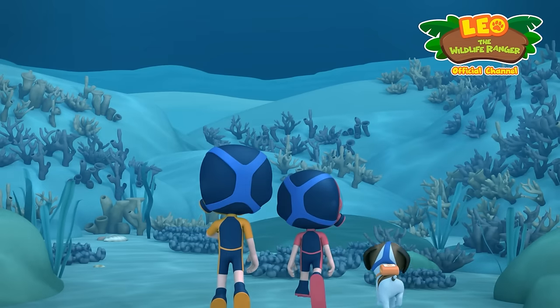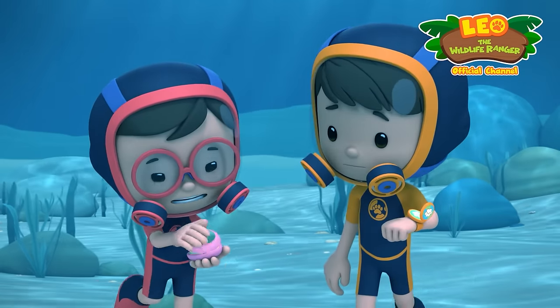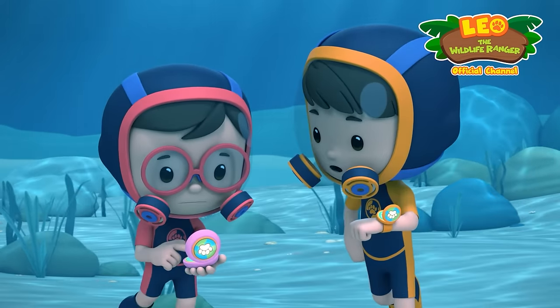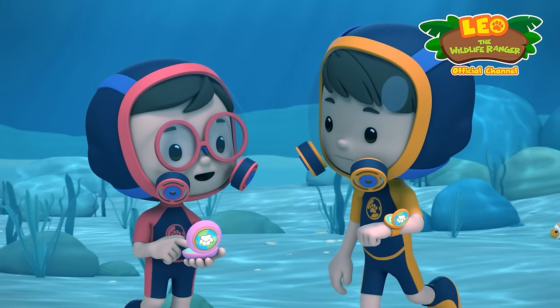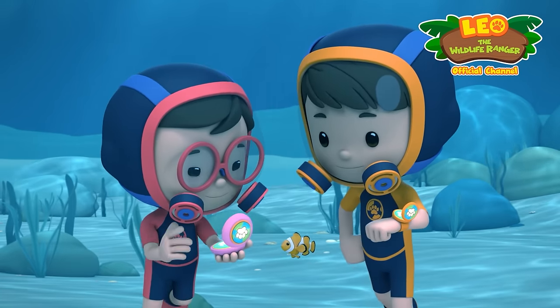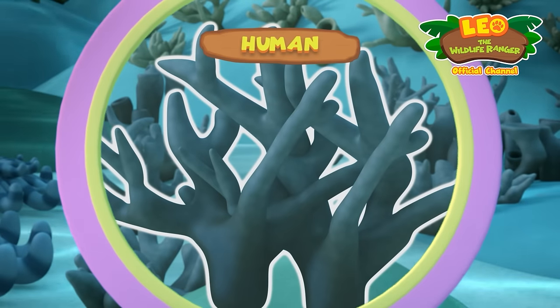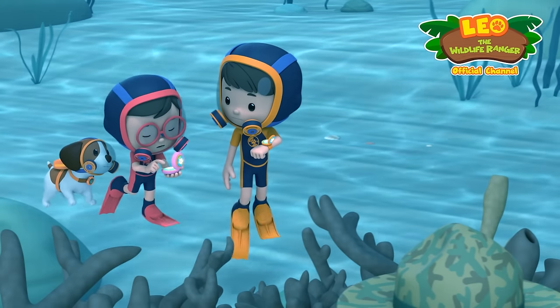The mimic octopus could be anything. What are you doing, Katie? Done. I just installed a scanner from my computer. We can identify animals and plants now. Huh? It says here that the coral is human. Is there something wrong with the program?